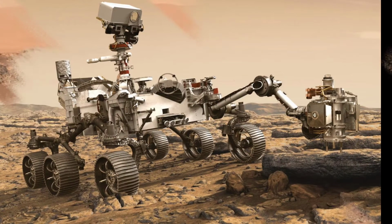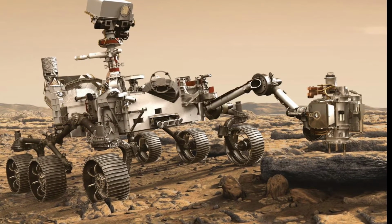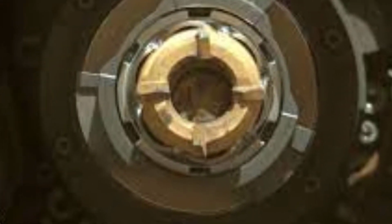After the rover finished the percuss to ingest procedure, it took a second set of Mastcam-Z images. In these images, the lighting is poor, and internal portions of the sample tube are not visible.